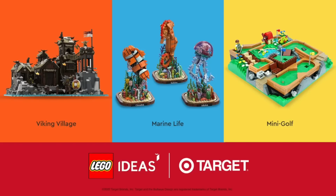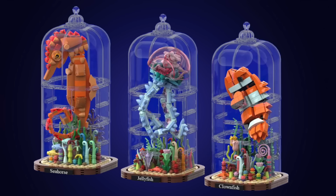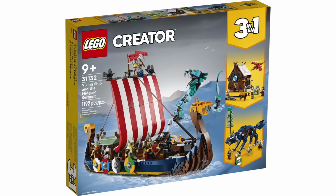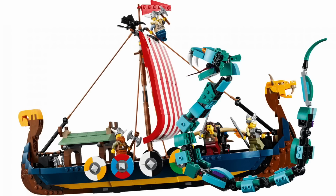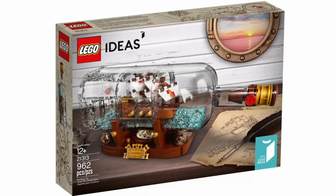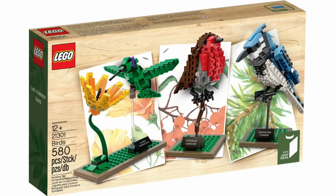Next in LEGO Ideas news, LEGO and Target are teaming up to give 3 projects a second chance at becoming a real set. And it's up to the fans to choose whether Viking Village, Marine Life, or Mini Golf get chosen. The Viking Village was a nicely detailed playset design, and I could see it going well with the LEGO Creator 3-in-1 Viking ship that's coming out soon. The Marine Life project was such a unique display piece, and it's almost as if the LEGO Ideas ship in a bottle met the LEGO Ideas bird set.